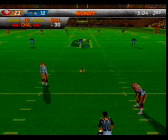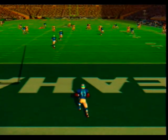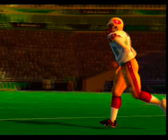Nugent in to kick this one off. Warner back deep to return. Booming kick downfield. This one is fielded by Warner. This team is going to have to focus a lot more than they did in the first half if they're going to come back.